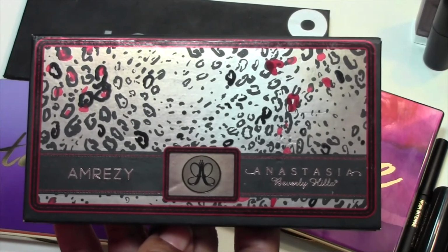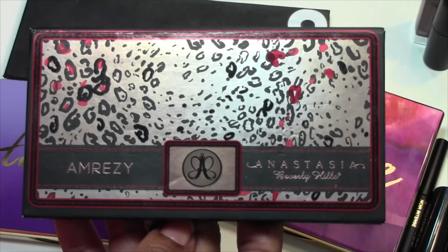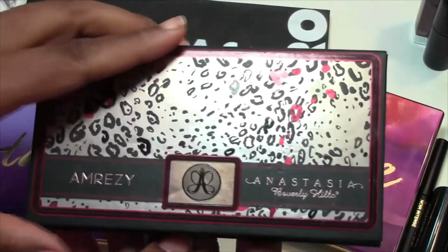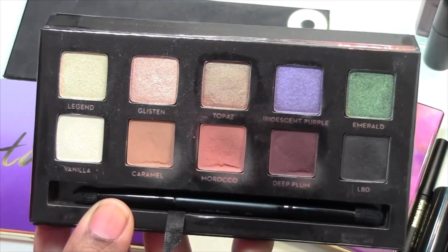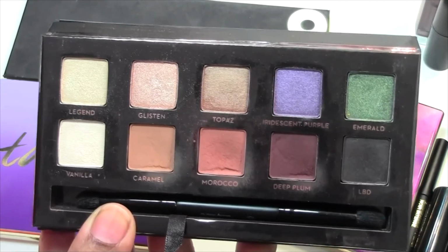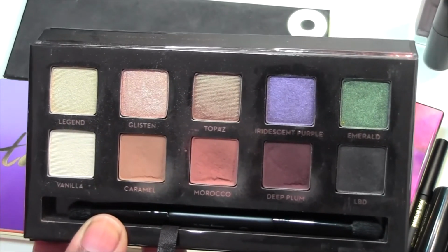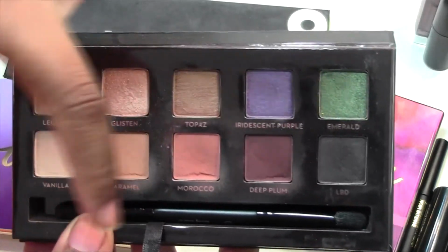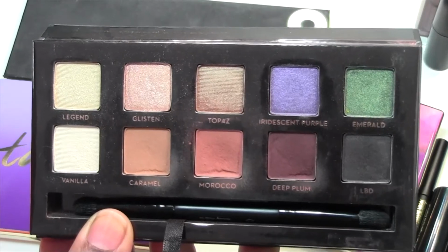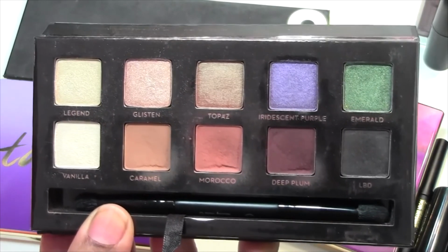This is when I fell head over heels for Anastasia Beverly Hills and became a collector of her palettes. It was because of this palette right here. So this is what the palette looks like, and as you can see, I have my favorite three that I use all the time: Caramel, Morocco, Deep Plum. This entire palette is beautiful, but these three colors are absolutely beautiful, and I adore this palette because of them.